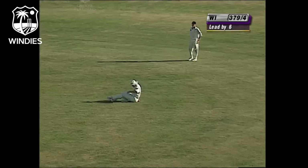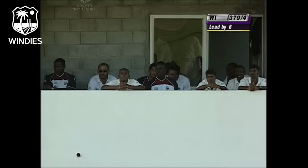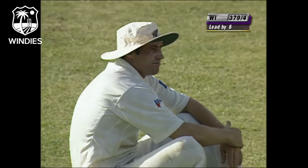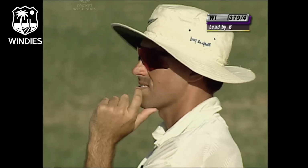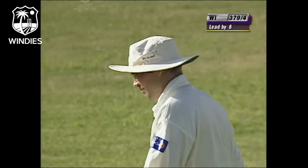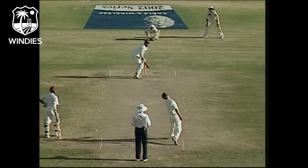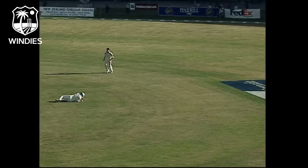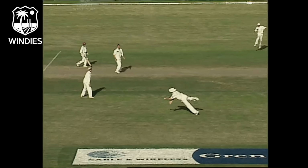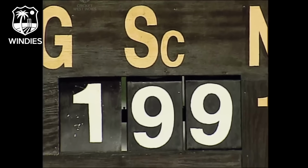And dropped. Hit very hard to the left of the diving fielder at cover. Matt Horn, the substitute, on for Craig McMillan. It was travelling. He had to fly through the air to get the left hand to it, but he did get the hand to it and put it down. New Zealand have had to wait a long time for chances. Diving effort from Matthew Horn to his left. Hit powerfully by Gayle. Only got the left hand to it. Had it spilled from there. Still on 199.